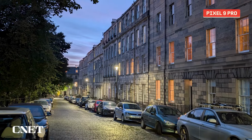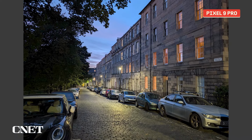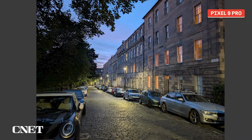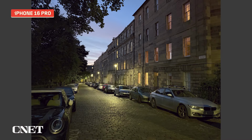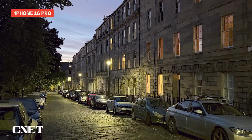But this one wasn't a close call for me. The Pixel's night mode has artificially brightened the shadows so much in this street scene that it makes the whole image look quite unnatural. The iPhone, meanwhile, has maintained much more natural shadows, along with more subtle tones in the sky, making its shot the clear winner for me.